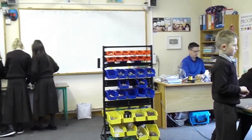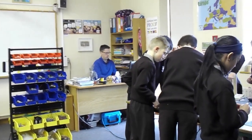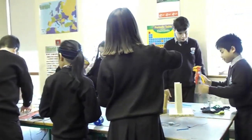The benefits of Makerspace are far-reaching. The lessons help to develop the children's perseverance skills. If at first they don't succeed, they need to try and try again. This is a lifelong skill and will stand them in good stead throughout their education.